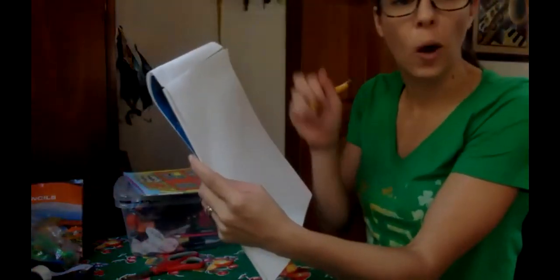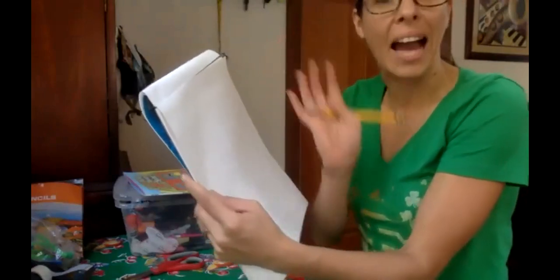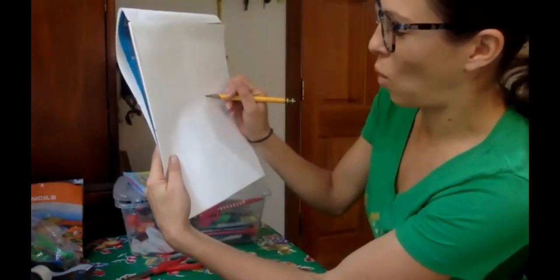And if you're having trouble getting started, I'm going to start with just drawing a basic house, and then I'm going to work on decorating it and adding to it. So if you're not sure where to start, you can start by just making a basic square.